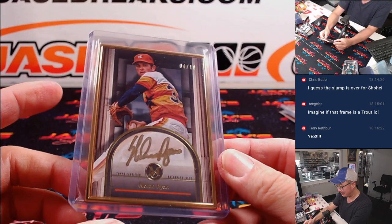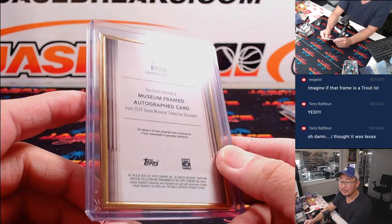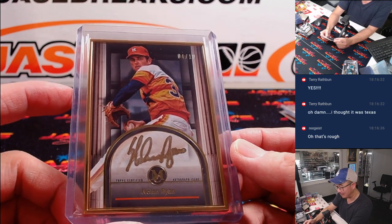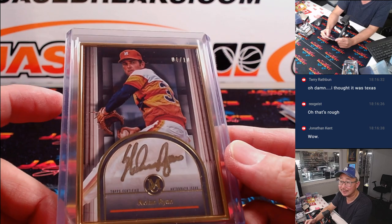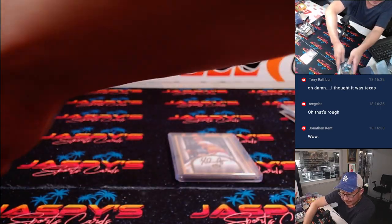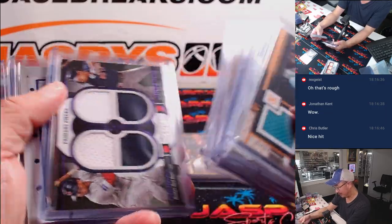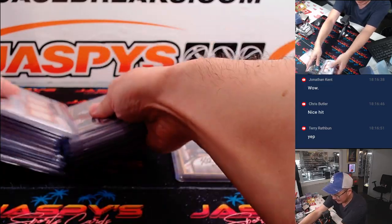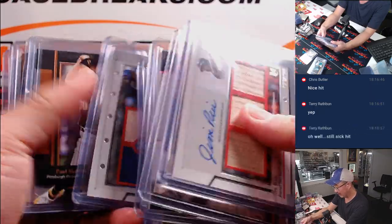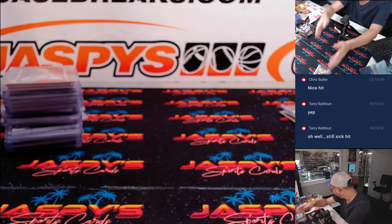Great half case. Boys and girls. It is in the state of Texas, Terry, but it's Houston edition, clearly. But congrats to Jason. Really great break here, ladies and gentlemen. Some solid hits. It's a quick little recap right here. Some Skeens rookie cards in the mix as well. That Nolan Ryan.